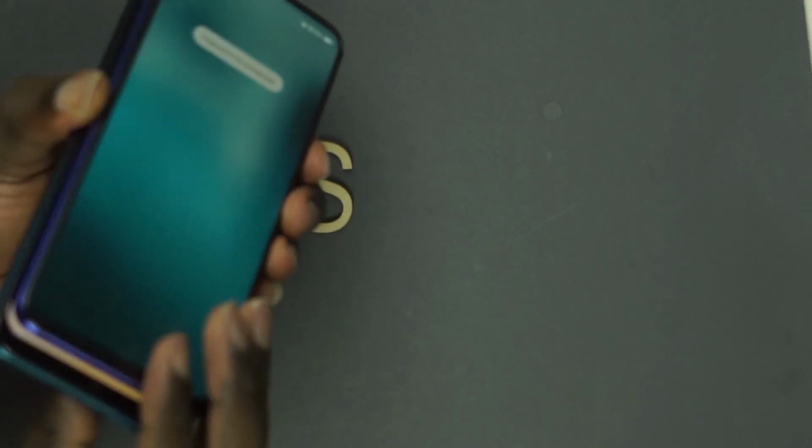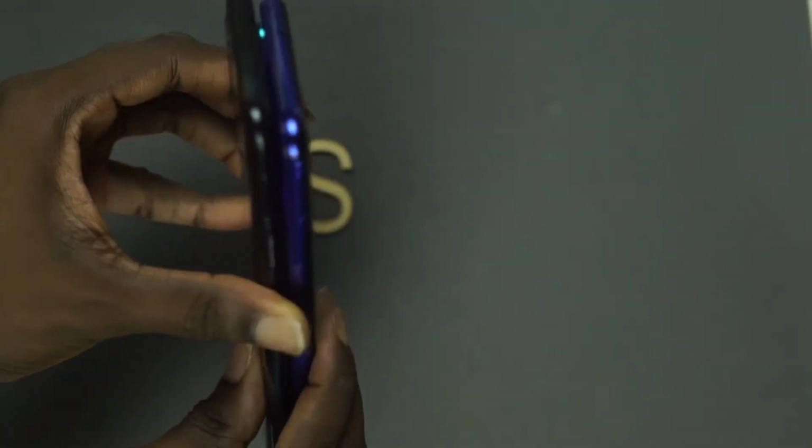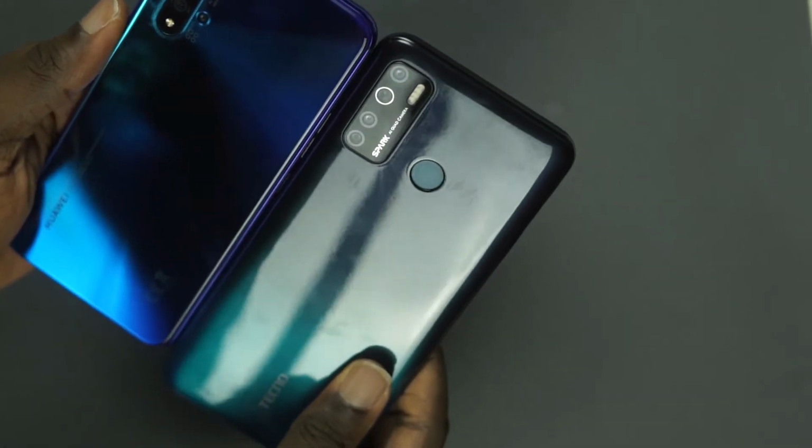The back of the phone is made of plastic and has this really nice gradient colors going on, and also has this camera arrangement which almost every phone released this year has. The Tecno Spark 5 is a dual SIM phone and has expandable storage slots of up to 256 megabytes.